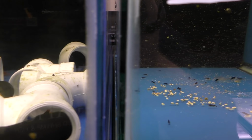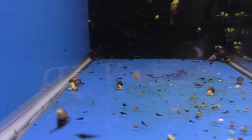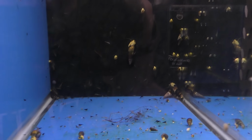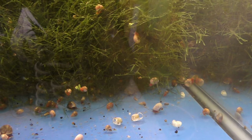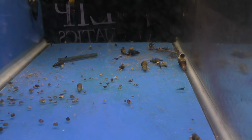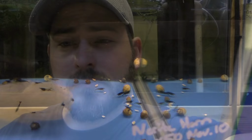So here is the plan. Just to show you how many shrimp are really here. I mean, it is just crazy. We actually have some fish in here too. There are just babies upon babies upon more babies, and moss, snails and babies, some more snails and babies. It just keeps going on and on. So there's really no good solution.